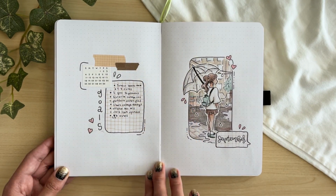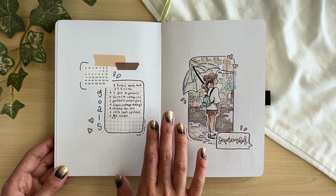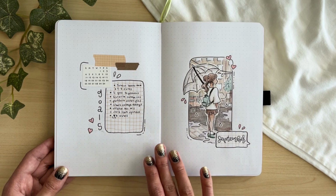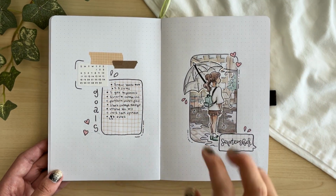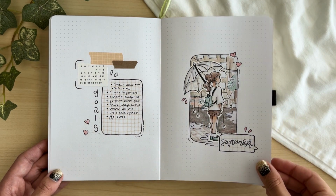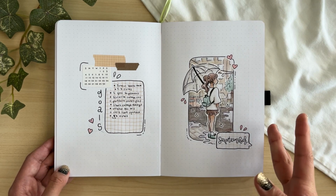This was an interesting month for me because I used a lot of colored pencils to create this very detailed design. As I mentioned, I don't really draw people that much in my bullet journal, but drawing them in August inspired me to put this lovely girl here. This particular illustration was directly inspired by Sam Does Arts, and I didn't really have much creative juices flowing at this part of the year.